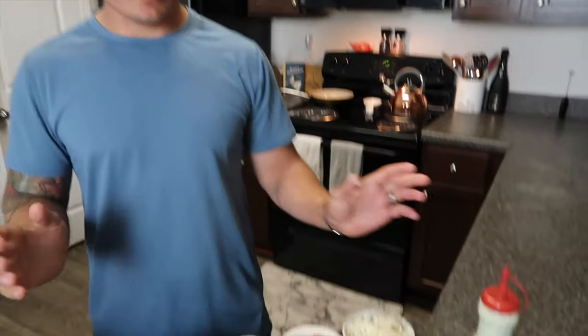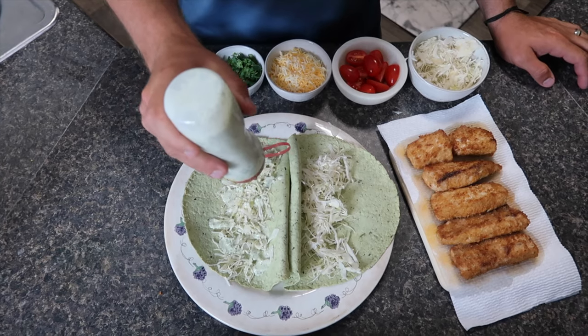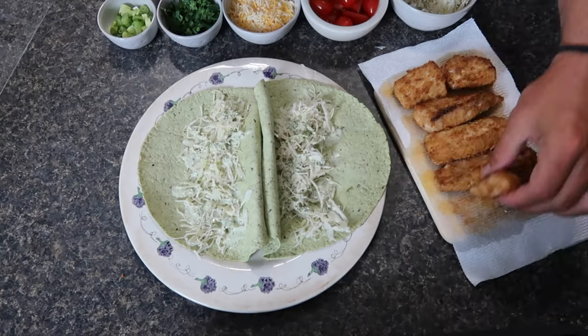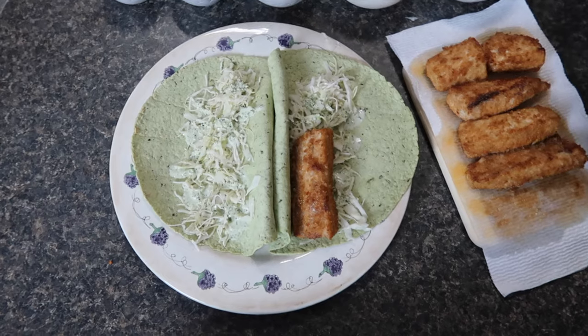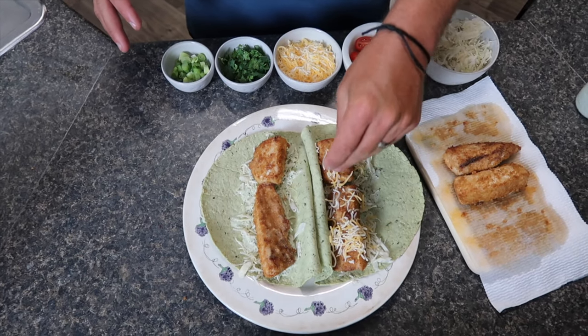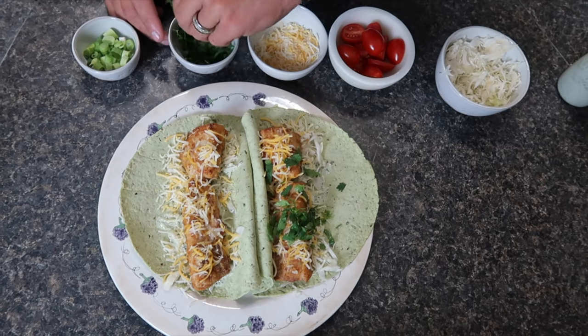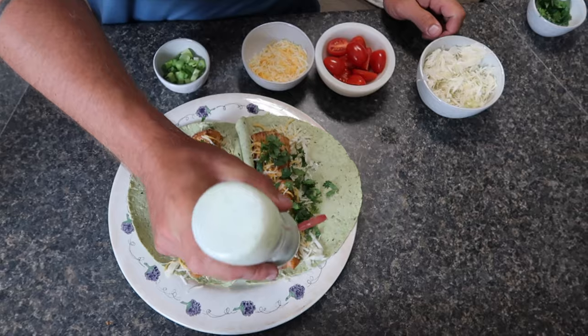So now that the mahi mahi is done, finished, and cooked, we're gonna put it all together. So I start off with the cabbage. I'm gonna use a little bit of our secret sauce. What I'll do is I'll lay the fish on the taco, the mahi mahi. I'll put some cheese on, and since the fish is still hot, hopefully the cheese melts. Just drizzle the cilantro over top of the fish. Add a little bit more sauce.